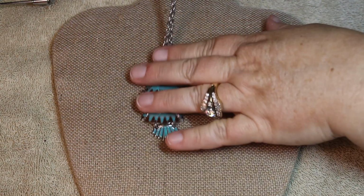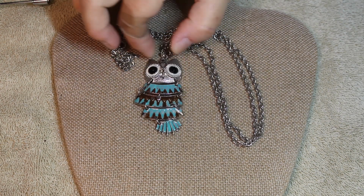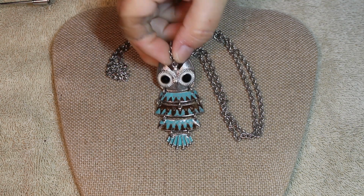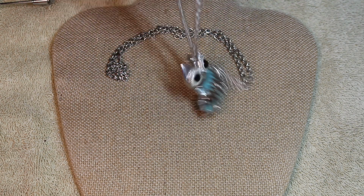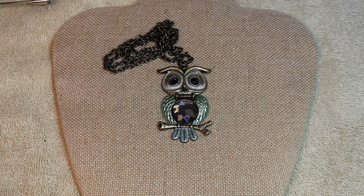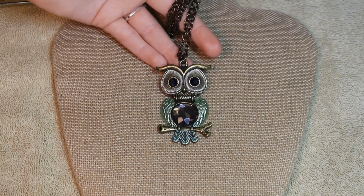Our spirit animal shows up again. This very cute articulated owl is on a really, really long chain, and he has some enameling. We have another owl necklace, silver tone with some black chain, lightweight.